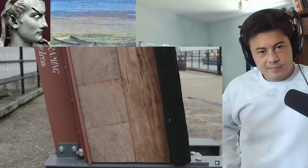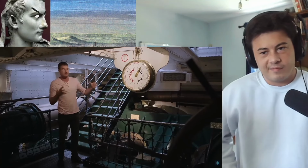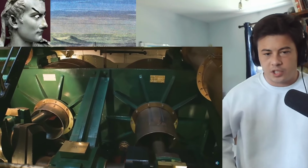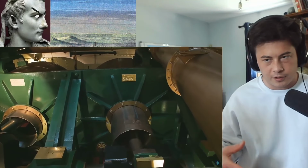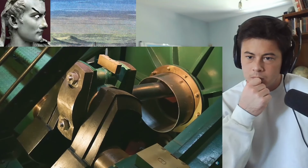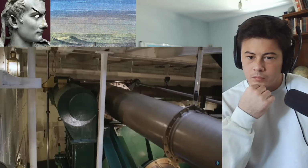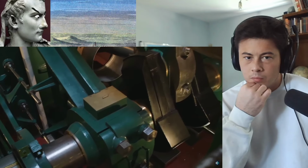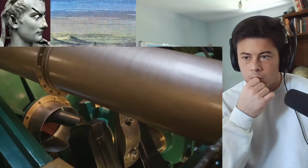So Warrior was made of iron. She still had the sailing rig up on the deck, the mast and the sails, but down here in the heart of the ship, there was the biggest maritime engine ever installed on any ship in history. It could push Warrior through the water at an extraordinary 14.5 knots, making her the fastest ship on Earth at the time of her launch. 4,000 horsepower in this gigantic iron beast.